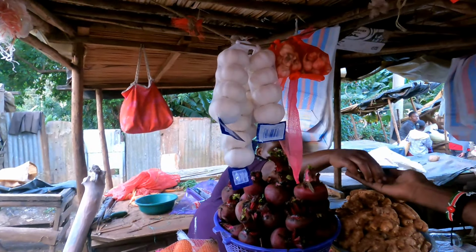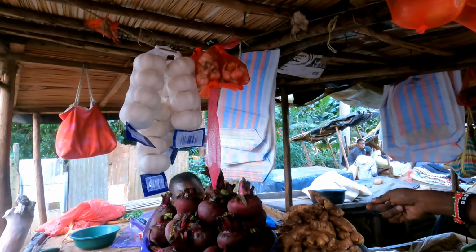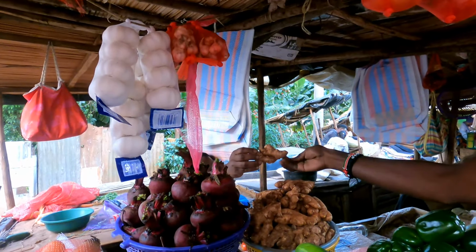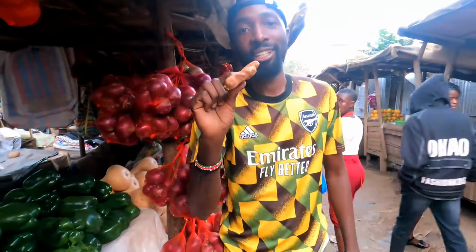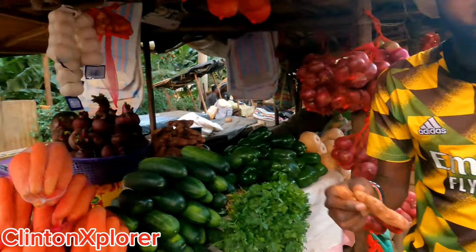Moja umesema moja ni 40. Na hapa moja ni? 20, 30. Kwa ya 10 hapa. Kuna ya 10? Give us 20. Okay. So some ginger here, 20 Kenya shillings. It was nice doing business.